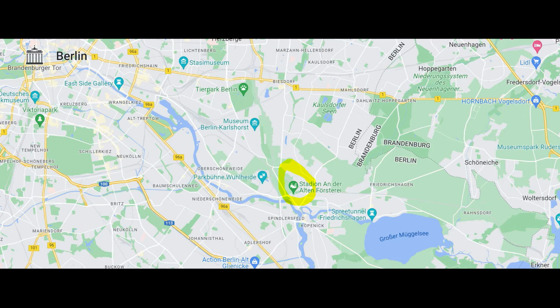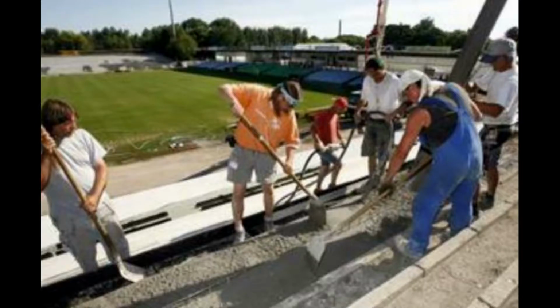Back in 2009, Union Berlin clinched promotion to the second division, but the German football authorities, the DFB, threatened to close down the ground because it wasn't fit for purpose. So the club needed a new ground and they had very little money in order to get into the second division. So what did they do? Well, the club got together with the fans and rebuilt the stadium.